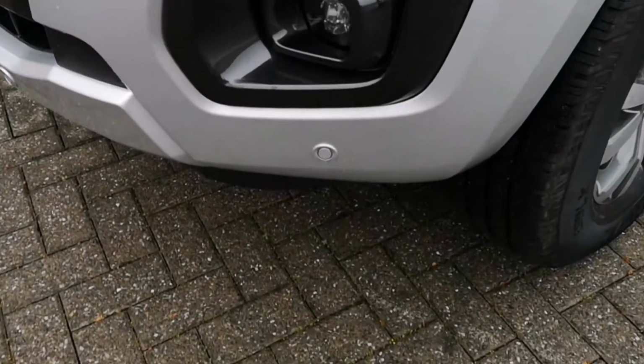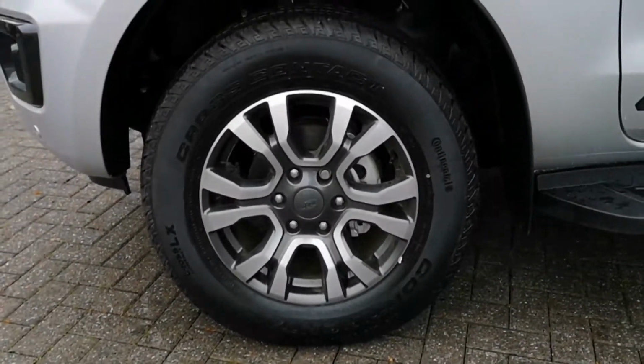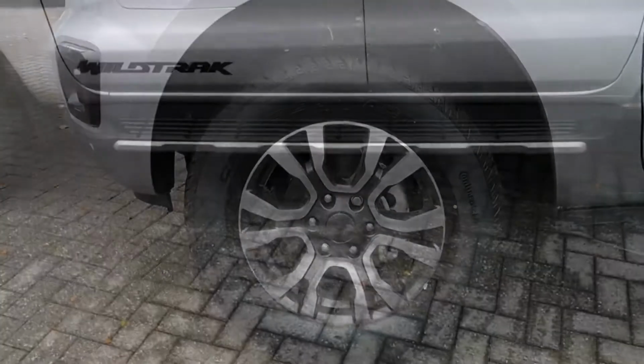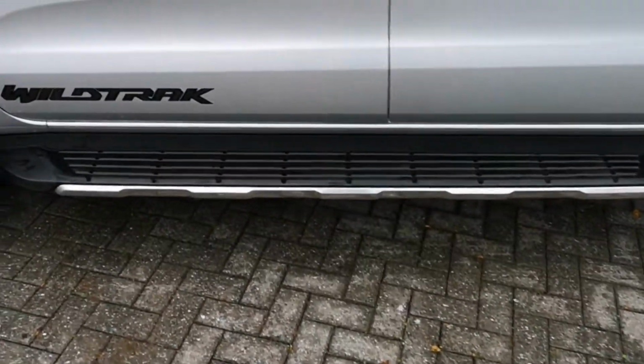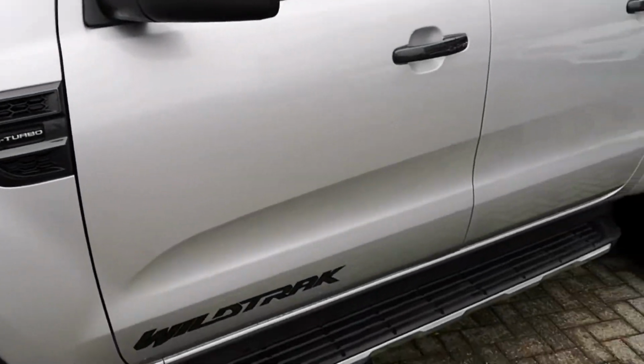The Wildtrak comes with front parking sensors, as well as these lovely 18-inch alloy wheels. Coming with side steps and the Wildtrak badging makes this vehicle stand out wherever you are.